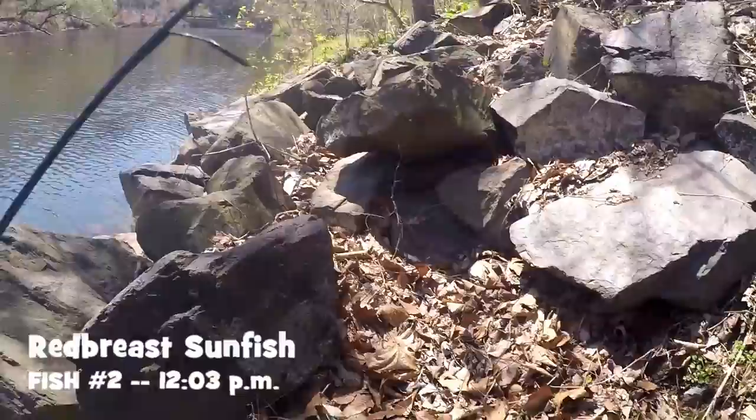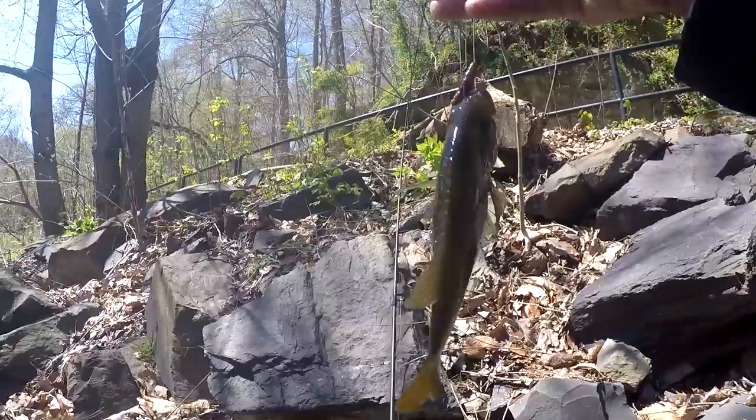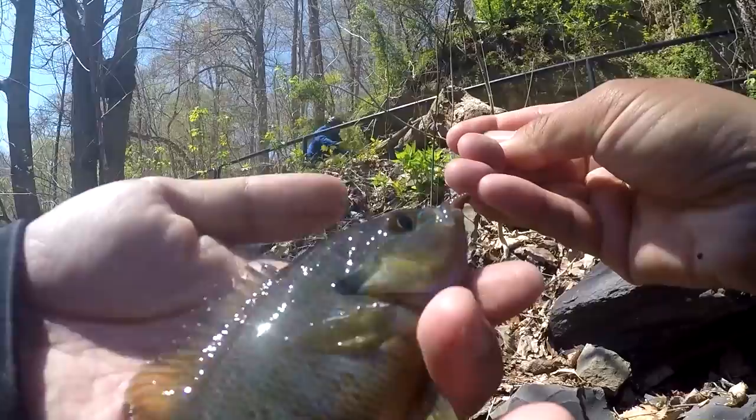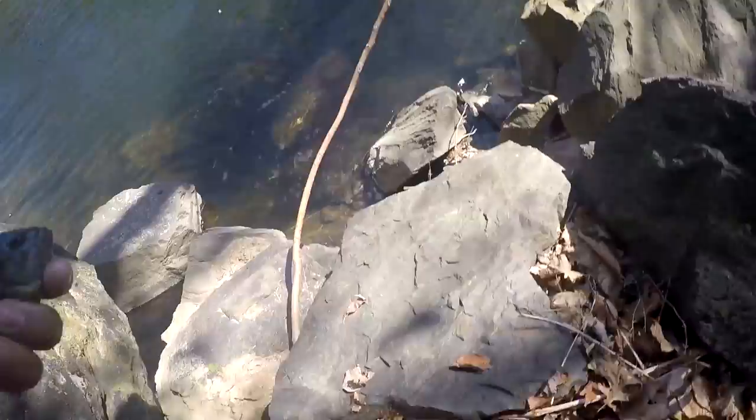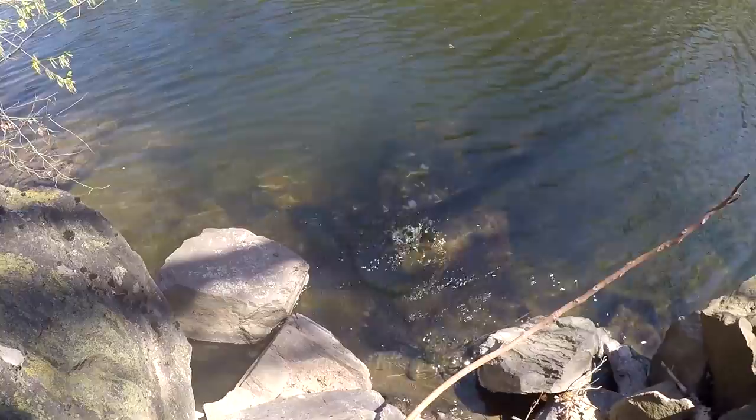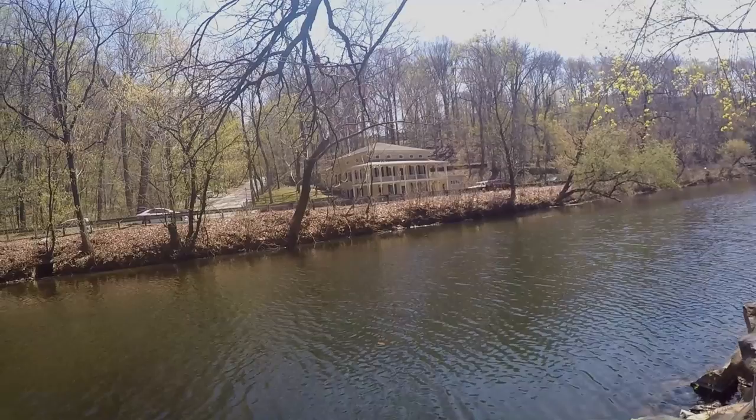Oh boy. Whew. The redbreast sunfish, Lepomis auritus. Let's take a few photos and release this fella real quick. All right, took a nice photo of this redbreast sunfish. Didn't keep him out of the water very long, so we are actually quite good to go. Just gonna throw him right next to that rock there. There we go, happy go. Second species of the day. Let's see how many more species we can land today.